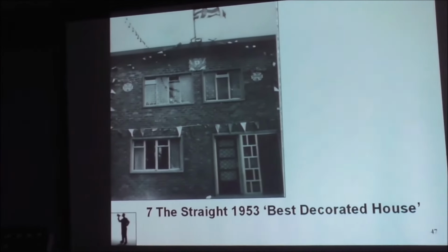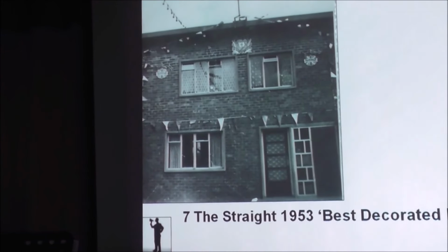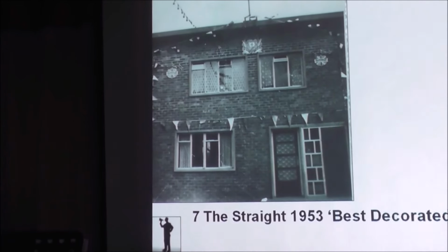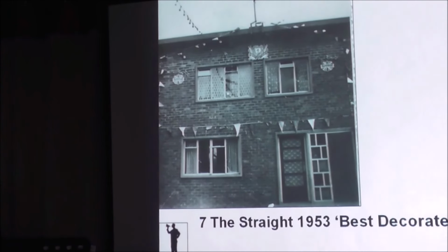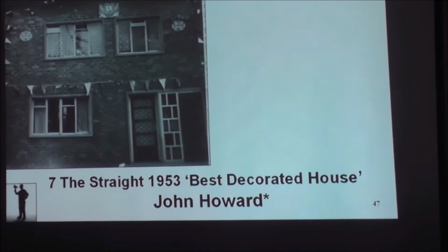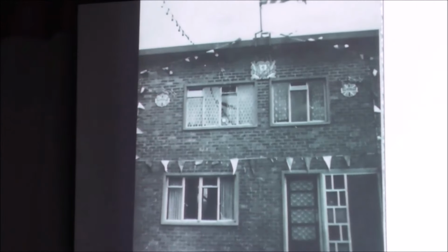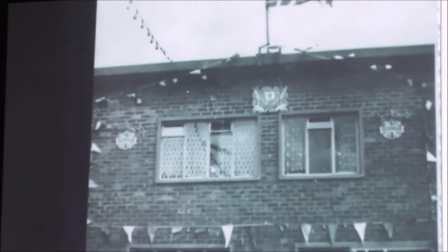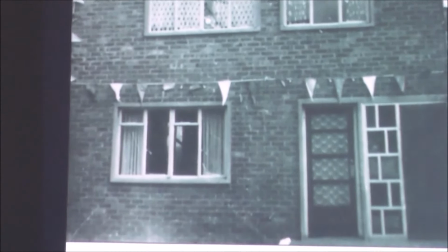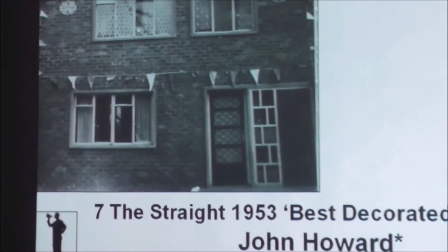Now, back to the Cregagh estate. So there's a development there called, as part of it, the Strait. Now, in 1953, there's another one of those competitions. This is for best decorated house. This is the year of the coronation. Now, is Kathleen Hart here today? Not here. So Kathleen's father was a man called Arthur Hart. And Arthur was a machine shop supervisor at a factory on the Castlereagh Road called the Goblin.